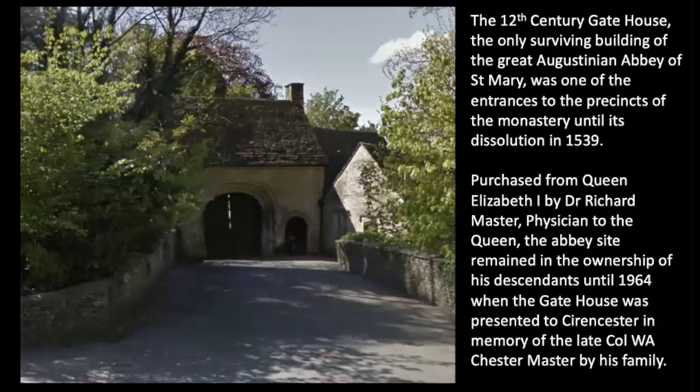Soon the route curves round onto the road again through the gatehouse, which is the only surviving building from that great Augustinian abbey. And it was interesting to read up about this. There is a brass plaque or something on the wall there that describes how the grounds were purchased from Queen Elizabeth I by her doctor and remained in the ownership of Richard Masters' descendants until as recently as 1964, when the gatehouse was presented to Cirencester in memory of the late Colonel Chester Master.